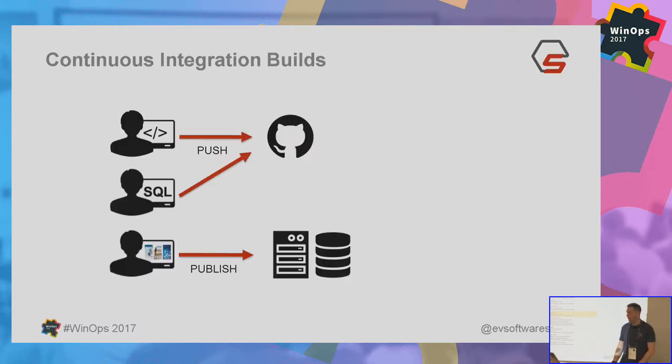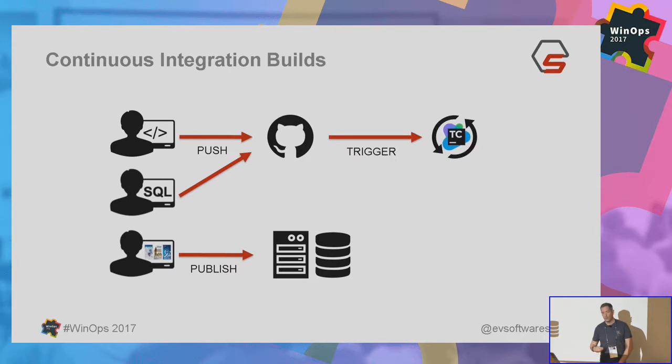So this changed our continuous integration builds to now, rather than building from a developer's machine, implement TeamCity. Implementing TeamCity meant triggering a build when either a developer or a SQL developer, any of the devs, were pushing into GitHub. We would then trigger a build inside of TeamCity.